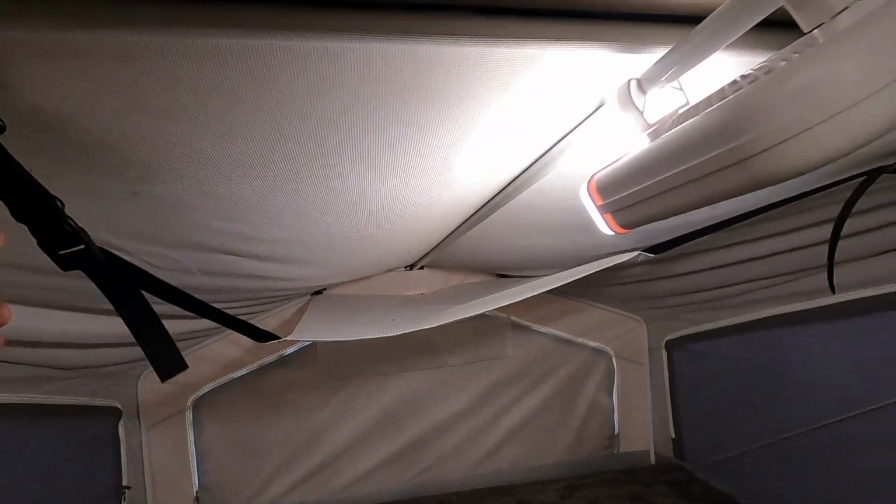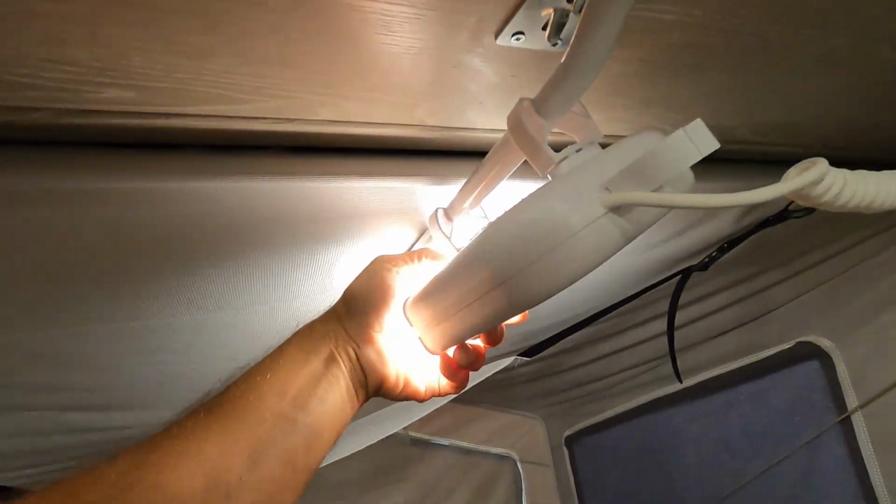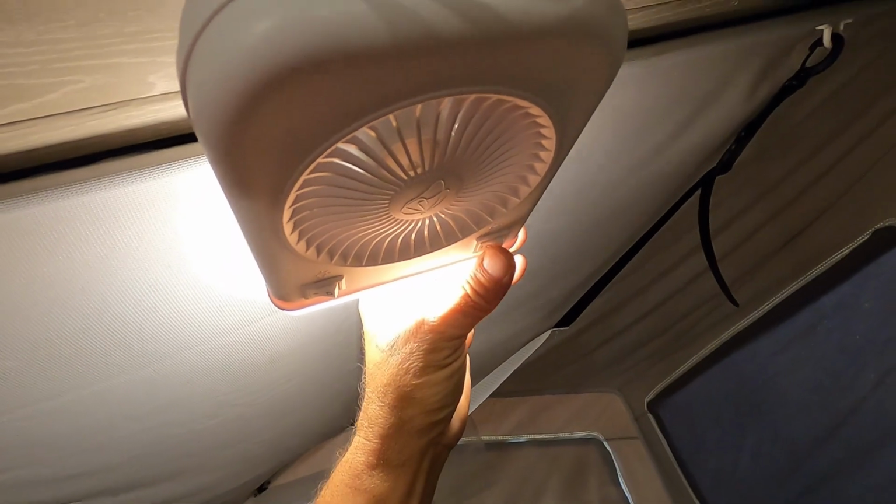So your bed area down here, get your cargo net up here. You have a couple of these fans. It is a fan and a light. Light on this end, fan on that end. This one plugs in here. The other one we'll find when we get down there. Some storage up here.